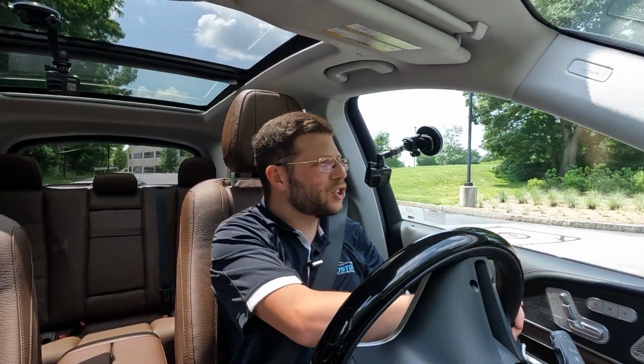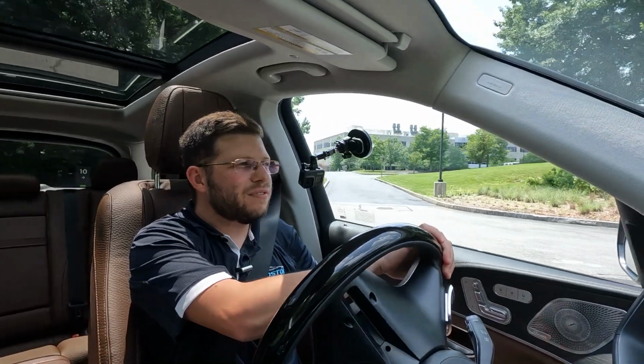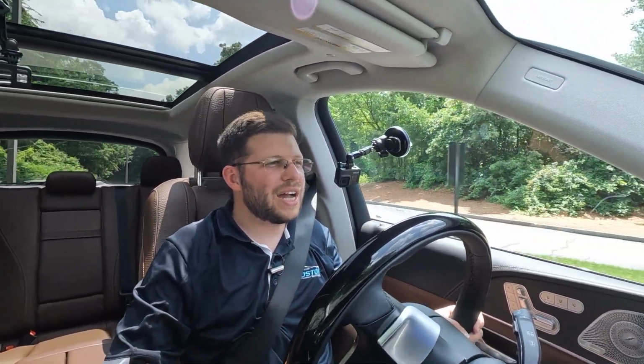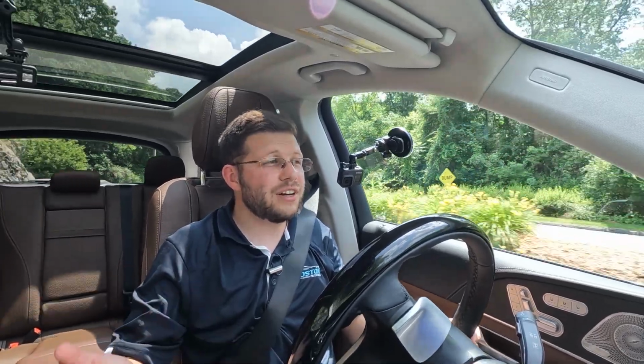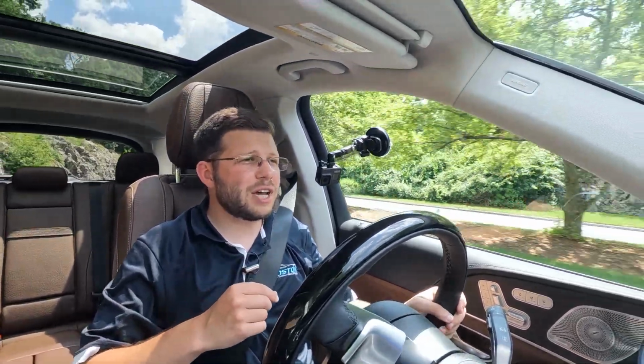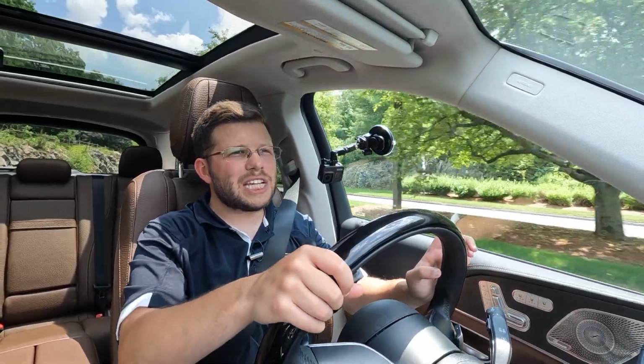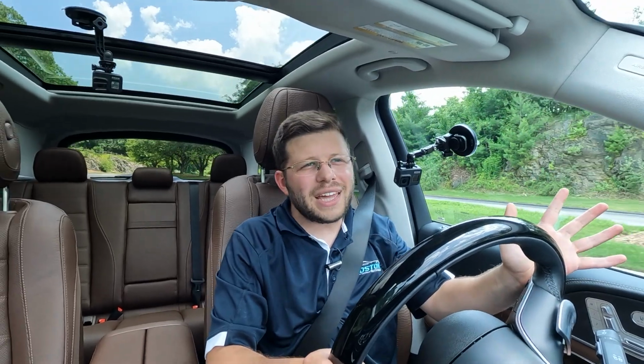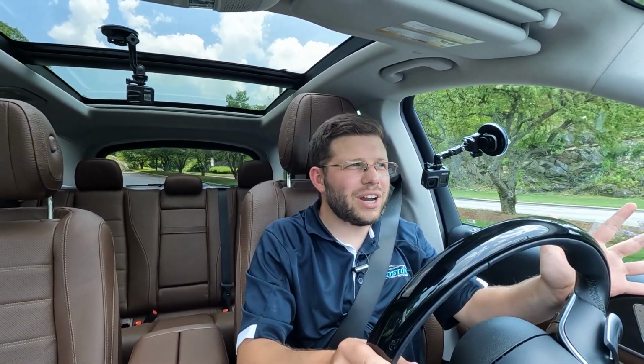All right, so let's take the 2024 Mercedes-Benz GLE 350 out for a test ride to see how it performs, how it handles, how it drives, how it compares to last year, and also other vehicles in this segment and market. Mercedes-Benz has been a bit hush-hush about the driving dynamics for 2024, and a lot of it is because this is the exact same generation as last year, so there's not going to be too much of a difference when it comes to the driving dynamics.